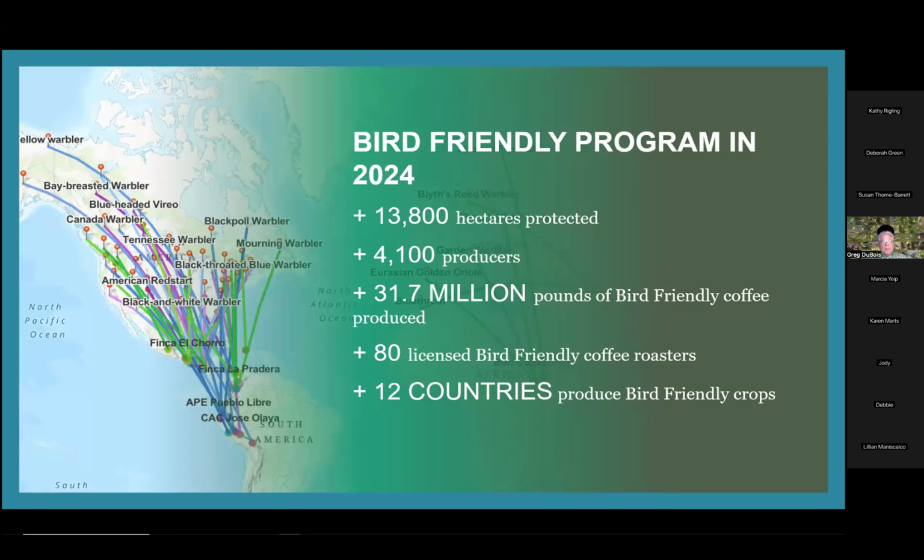The bird-friendly program, by the numbers, as of 2024, involved 13,800 hectares protected by this program. So 13,800 hectares under agroforestry cultivation that meet the bird-friendly standard that we've just been talking about. And by the way, a hectare is a metric unit of area. A hectare is roughly 2.5 acres. So if we multiply 13,800 by 2.5, that gives us somewhere around 30,000 acres. And a lot of these are small producers.